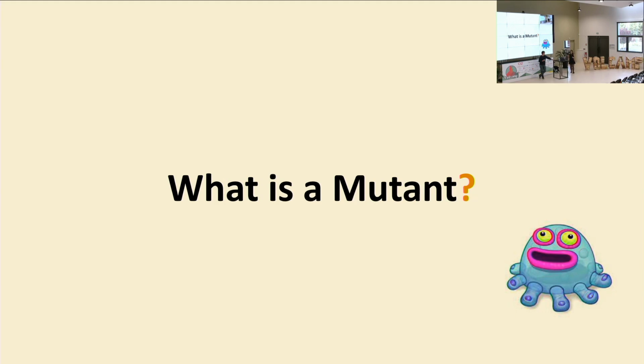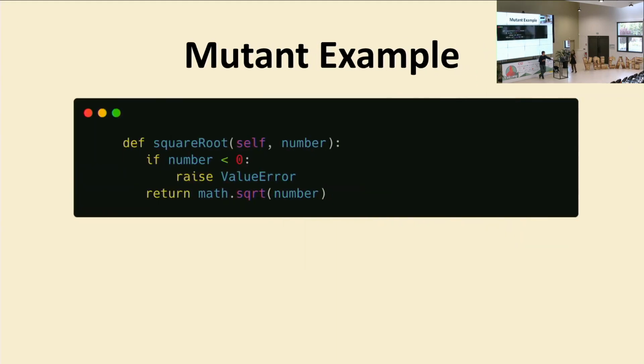First of all, what I have said is that you create a modified copy of your program. We call this modification, or this copy of your program, a mutant. So the mutant is a modified copy of your original program. Remember, we do only one modification at a time. Let's have a look at this example. It's a Python method where I compute the square root of a number. If a number is smaller than 0, I raise an error. Otherwise, I return the square root of that number.